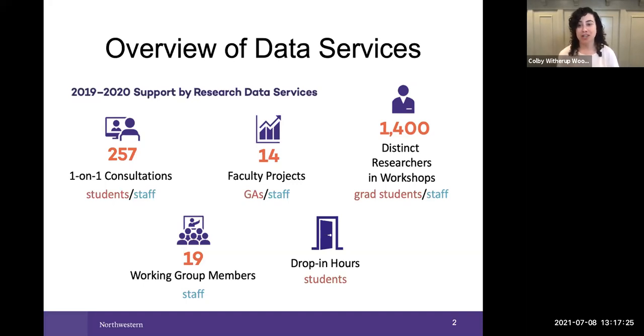We also teach a lot of workshops that our grad students work on with us. We have a new program where we have what we call Bring Your Own Data working groups, where researchers check in once a week with a small group on a data science project, which has been going really well.